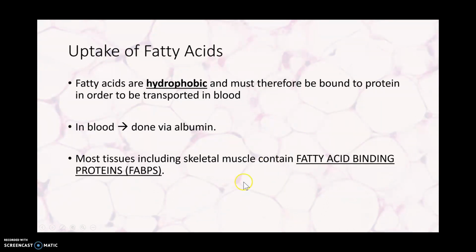So the uptake of fatty acids is as follows. Fatty acids are hydrophobic and therefore must be bound to a protein in order to be transported in the blood. So that makes sense. It's transported by albumin, so that's how it's able to circulate. Most tissues, including skeletal muscles, contain something called fatty acid binding protein. So you may see an abbreviation. It's called FABPs, and those are considered fatty acid binding proteins.